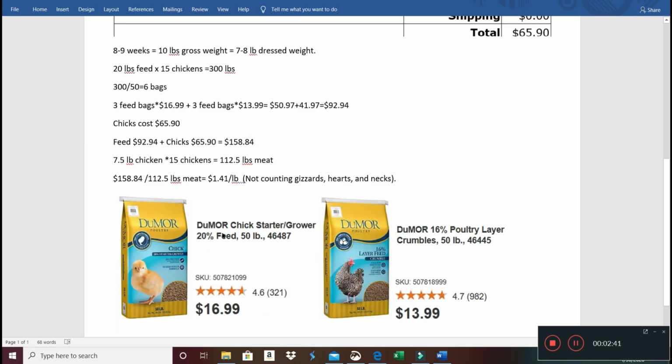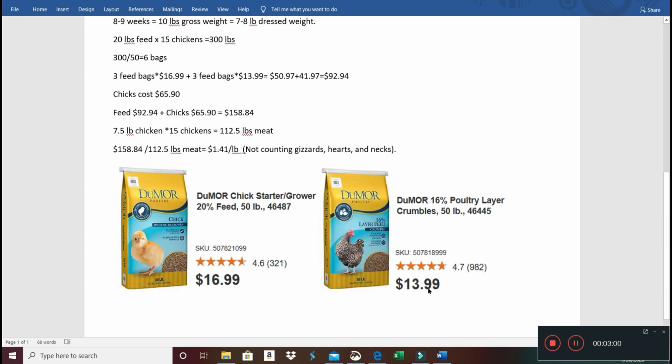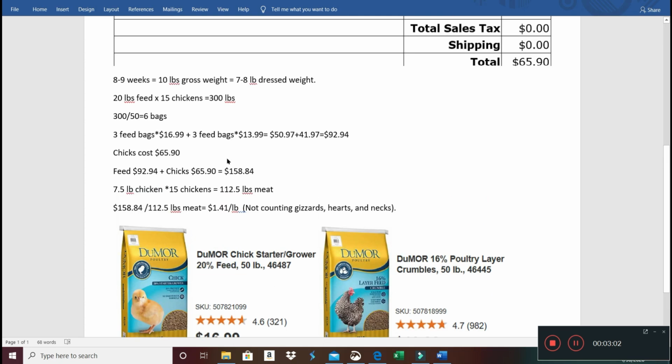You start off with 20% feed. You could do even more if you want to, but 20% protein seems to work good for me. And you do that for the first 4 to 5 weeks. So I'm assuming we're going to have 3 bags of that at $16.99. You see this one costs a little bit more than this one. And then I have 3 bags at $13.99.